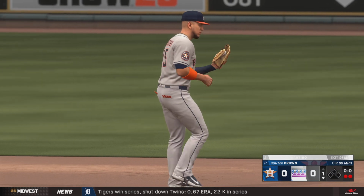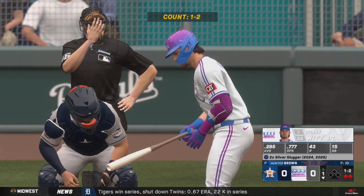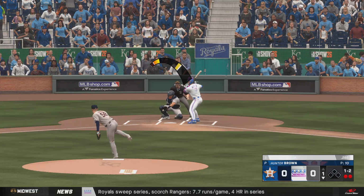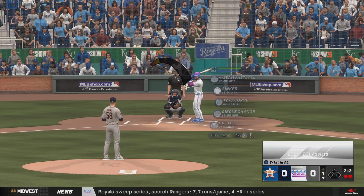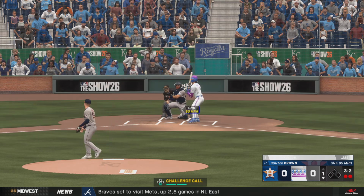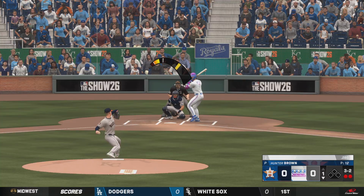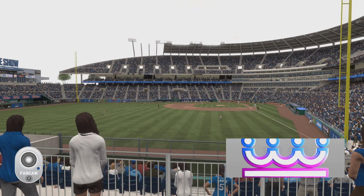Throws to first in time. Batting third, not shortstop. Two outs, bases empty. And now it's Bobby Witt Jr. That one misses. Ball 3. Swings through it, and that's a strikeout. We played an inning, no score.